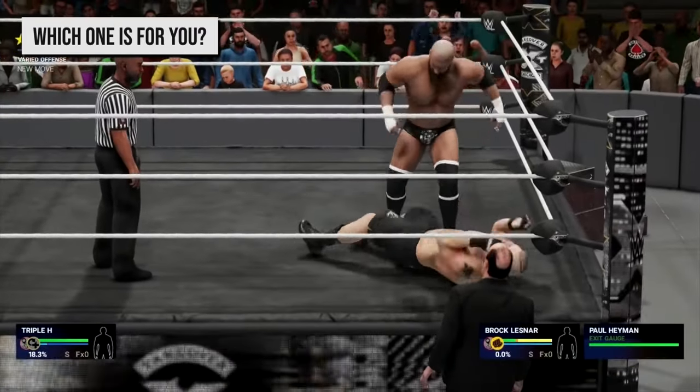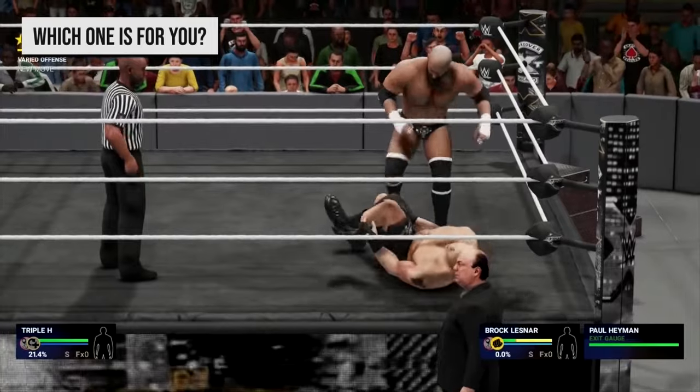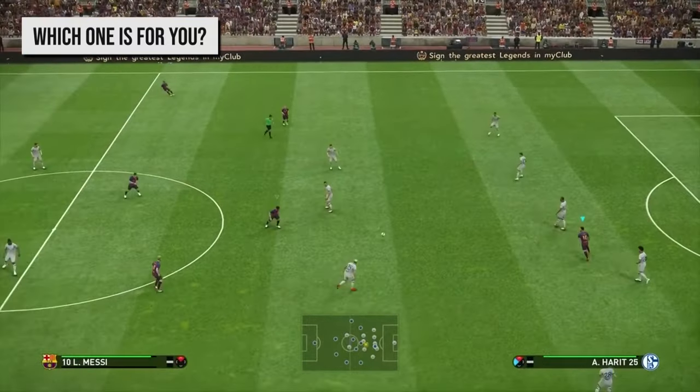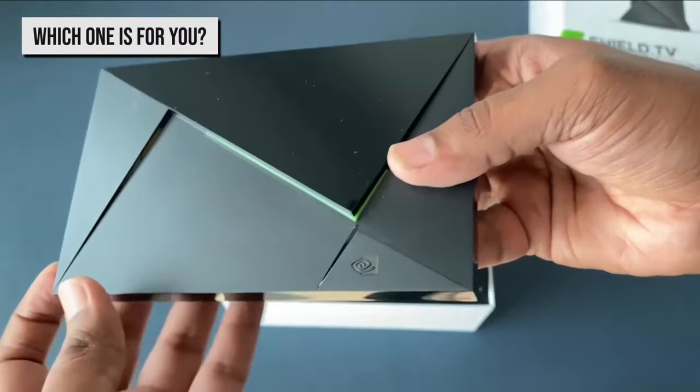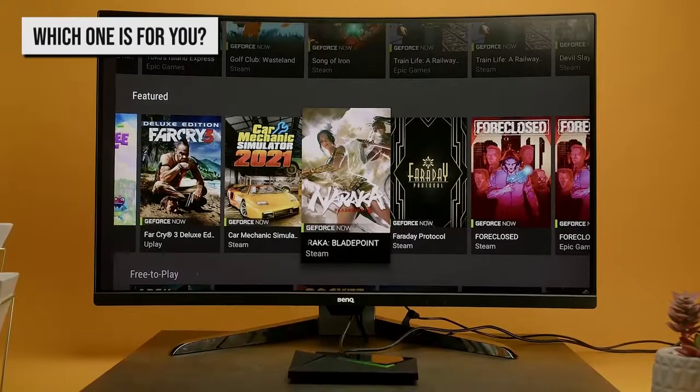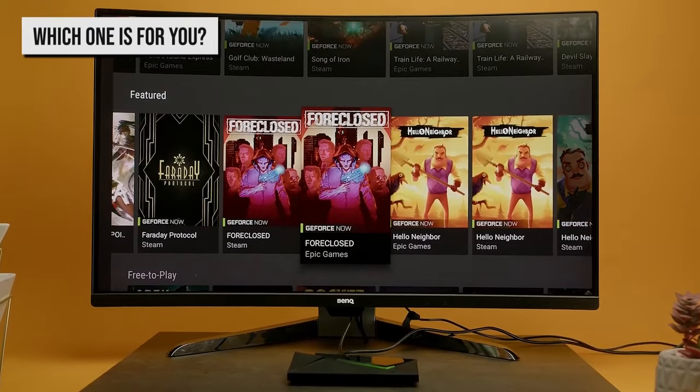However, there's a bit of a learning curve to the many tricks the Shield Pro is capable of, and you're going to need a strong web connection to take advantage of all its gaming powers. As a device, I unreservedly recommend it, but it may sting to know that the Shield TV Pro isn't quite the deal it once was.